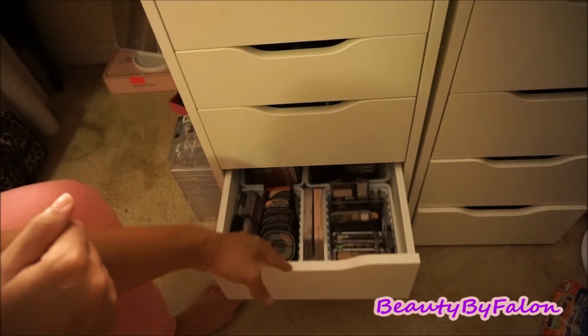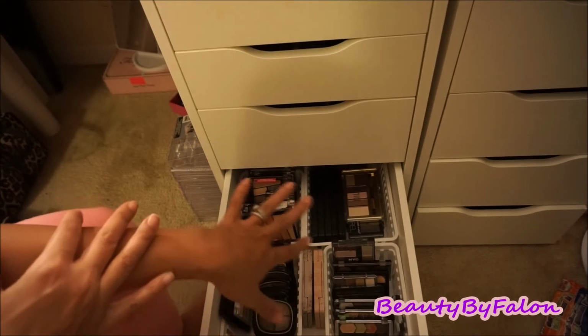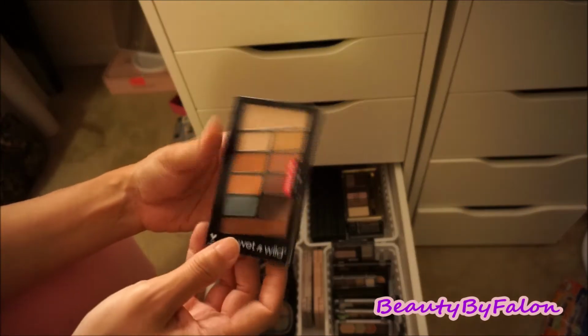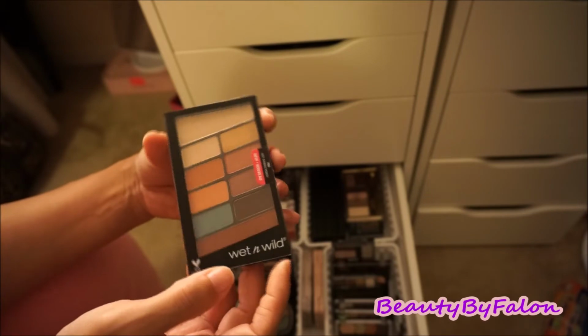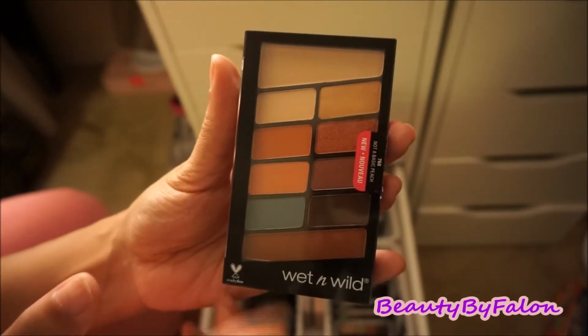And this is my mini eyeshadow palettes. I'm going to be pulling out this one that I just recently got. This one is the Wet n Wild Not a Basic Peach palette. I just bought it in my last haul, so I'm going to be using that.